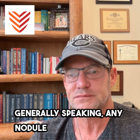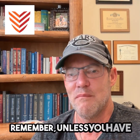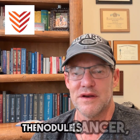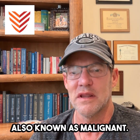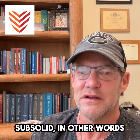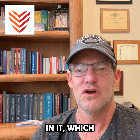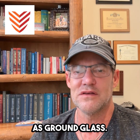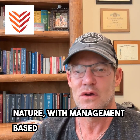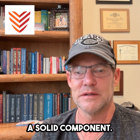Generally speaking, any nodule greater than 8 millimeters needs to be biopsied. Remember, unless you have tissue, it is not possible to determine whether the nodule is cancer, also known as malignant. The only caveat is that if it is subsolid, in other words, not completely solid, maybe there's some fluid in it, which is referred to as ground glass, longer surveillance is recommended due to its indolent nature, with management based on the size and the development of a solid component.